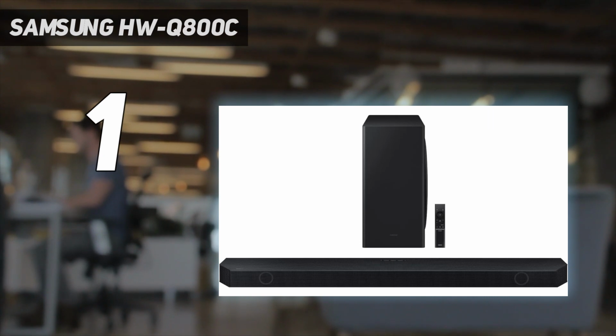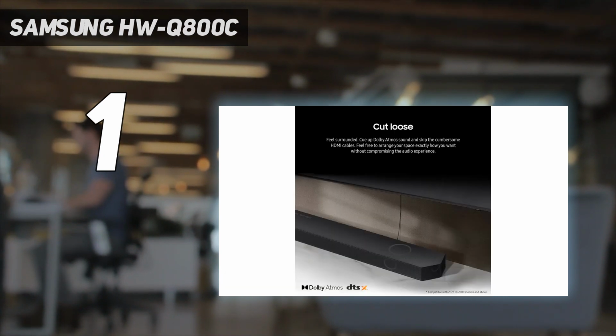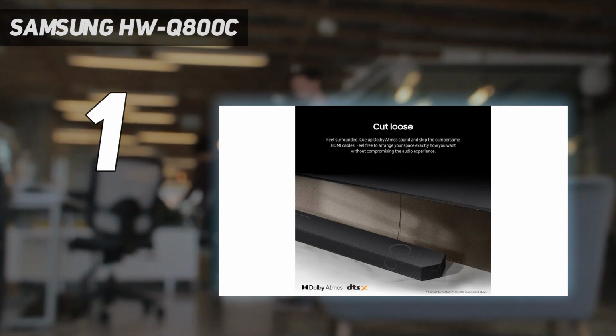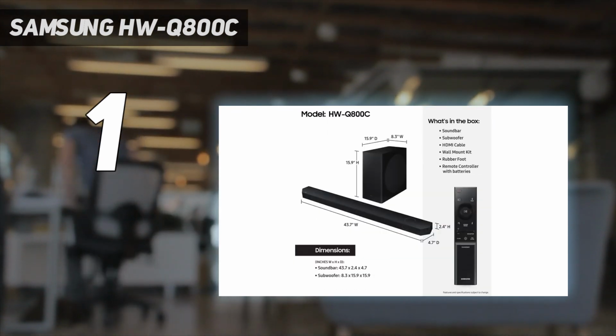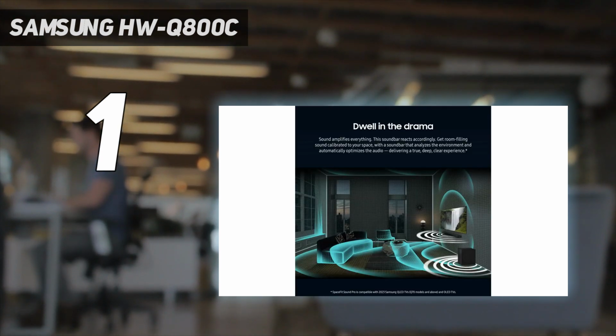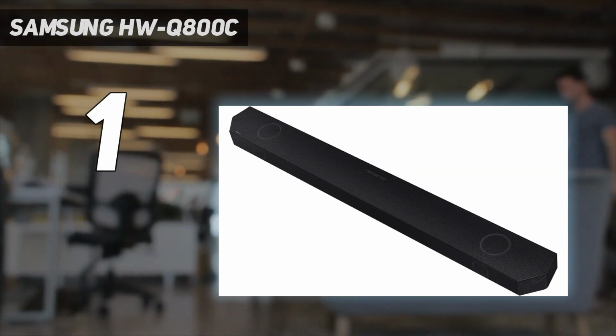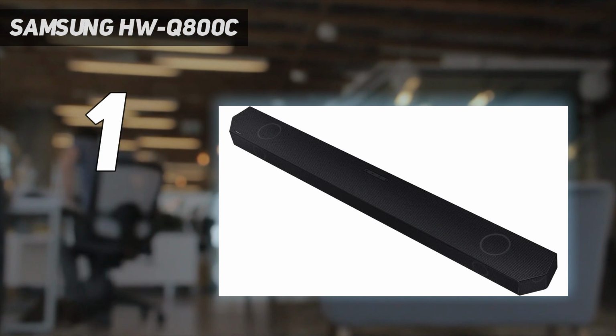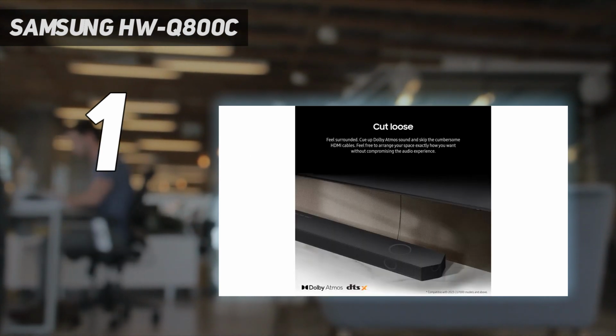Audio performance. When we heard the Q800C in action, the first thing we immediately noticed was its powerful sound, which made various spatial effects extremely convincing, especially for a soundbar that does not have rear speakers, although there is the option to add these to create even more immersive audio. It particularly shines when watching movies and TV shows thanks to excellent channel steering, deep bass and clear dialogue.